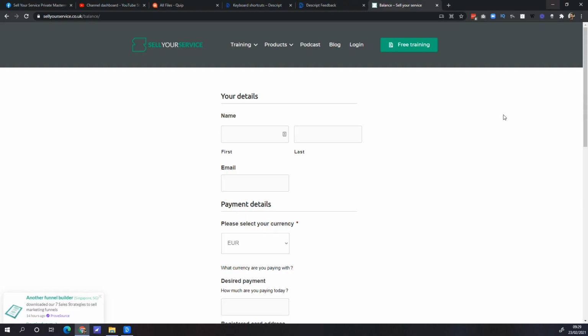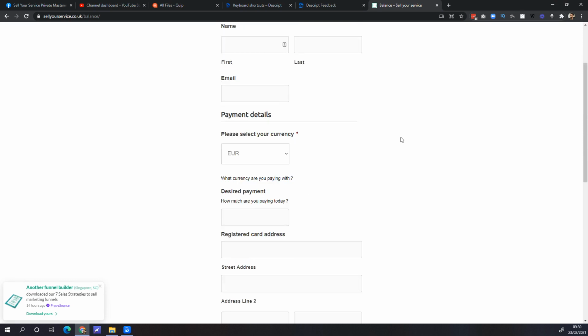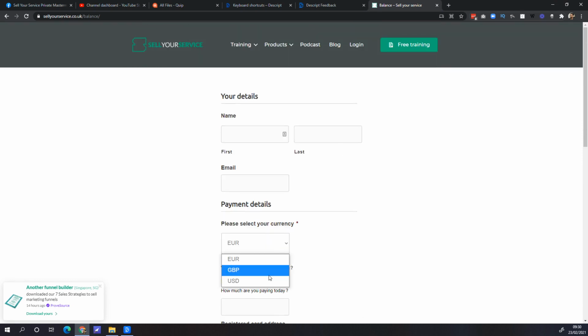Whereas if you just have a really basic checkout page that's able to take payments, what you can do is put in an amount selector where they can choose how much they want to pay you. So if you go to sellyourservice.co.uk/balance, you can see I've got a really basic checkout form. If people have consulting or private coaching or whatever, they can head to that page and pay me without me having to run around and create invoices and payment transfers and things like this. Even without a product, you need to make it as easy as possible to take payments from the customer.